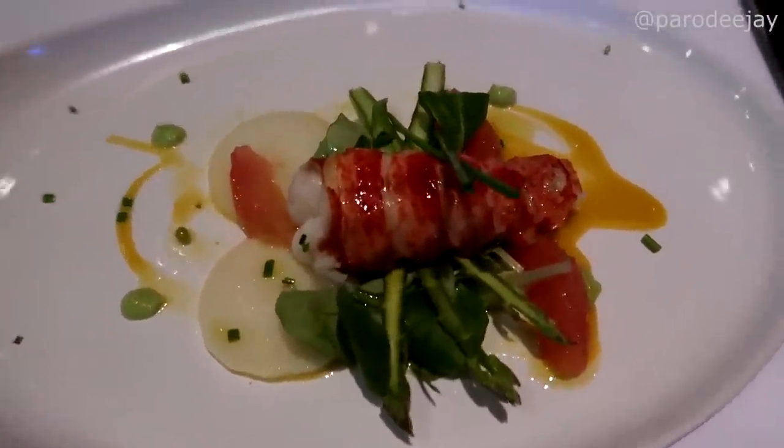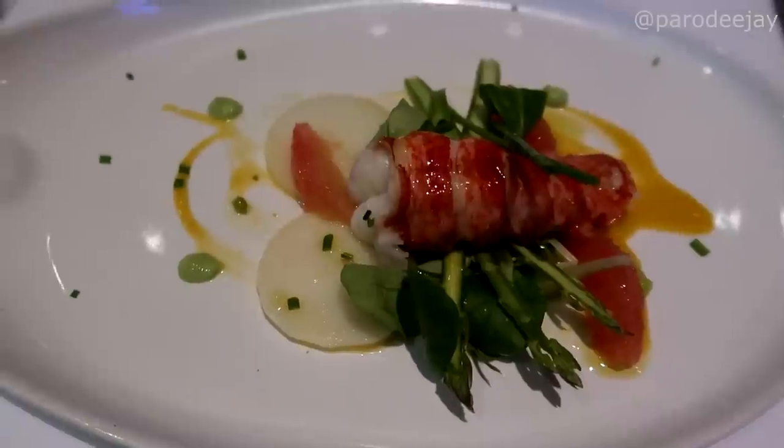I got the marinated lobster, which was good. It was not actually packed full of flavor. It was good. I'd probably skip it on a second visit. But I was satisfied with it. Good flavor. The sauce was very bright, and I like that. It had a really good citrus bite to it, so I do approve of that.